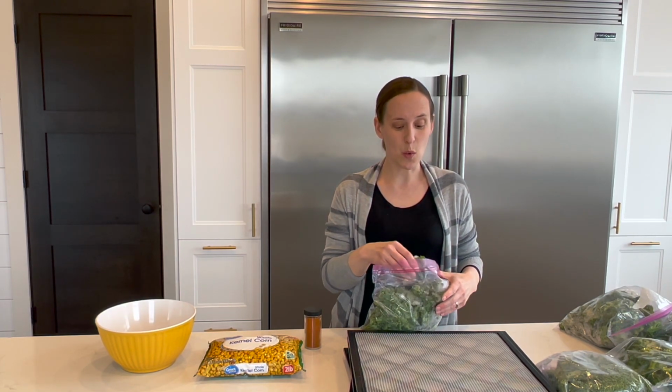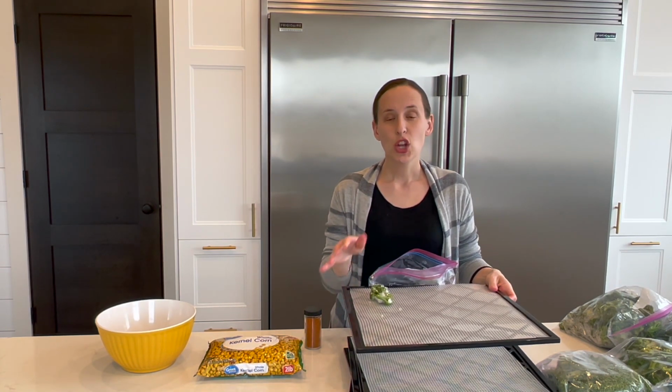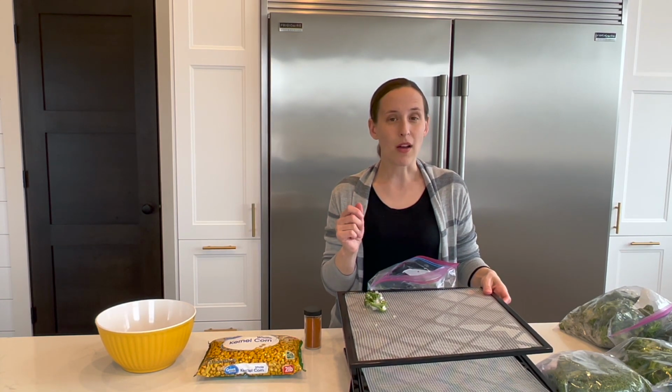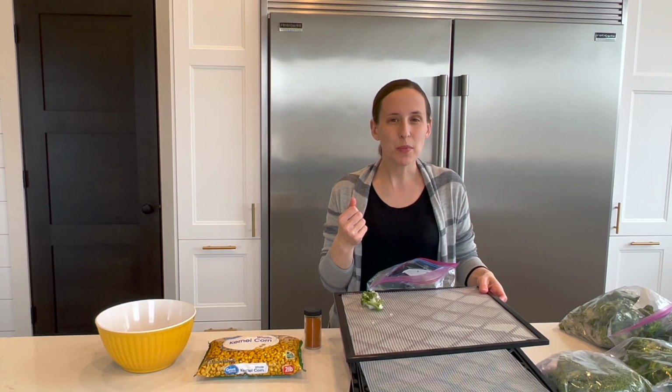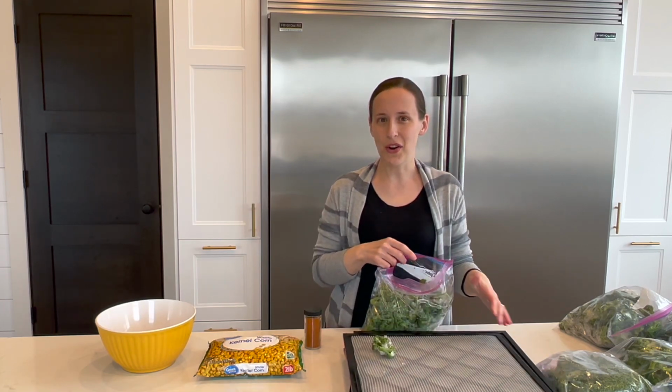I have no idea if it's going to work, but I'm going to try putting the broccoli on these drying trays, drying it all out, and then putting it in my blender and trying to make a broccoli powder out of it. The thought is that maybe I could use it in like a broccoli soup or something. It's kind of an experiment, but we're going to try it, so I'll let you know how it goes.